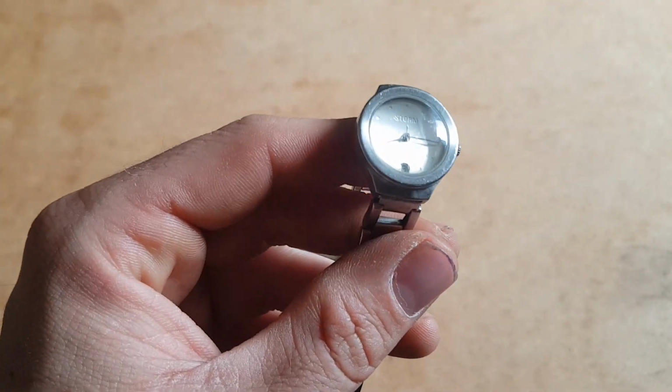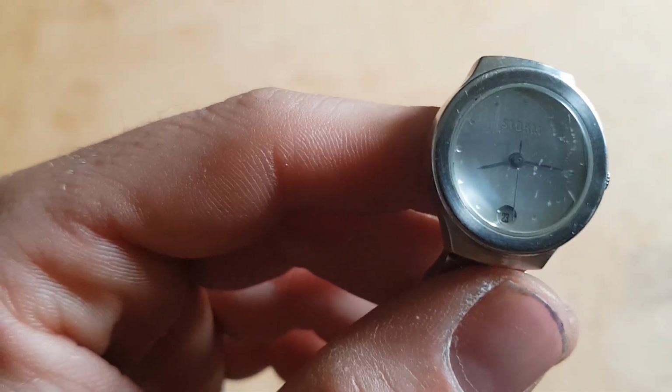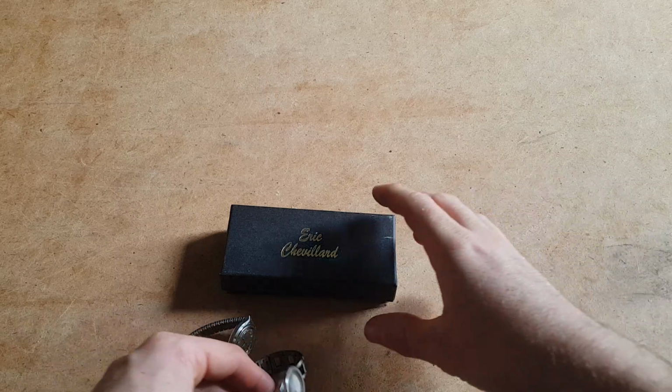And I think I've got a couple others still kicking around, so I could always do a Storm ladies watch bundle or something like that. But yeah, we've got those two there.